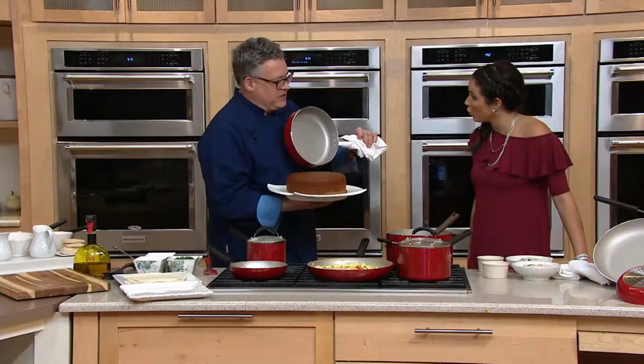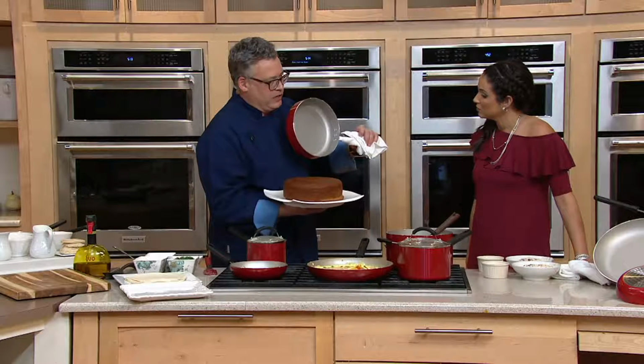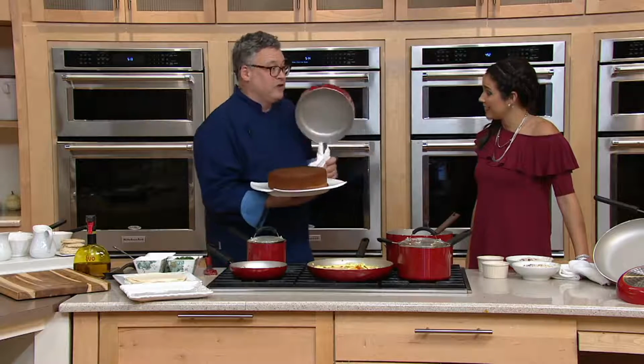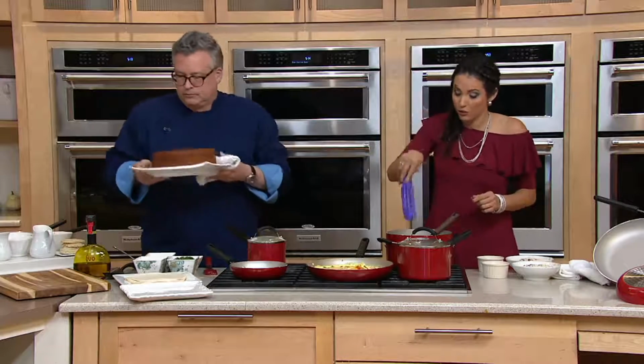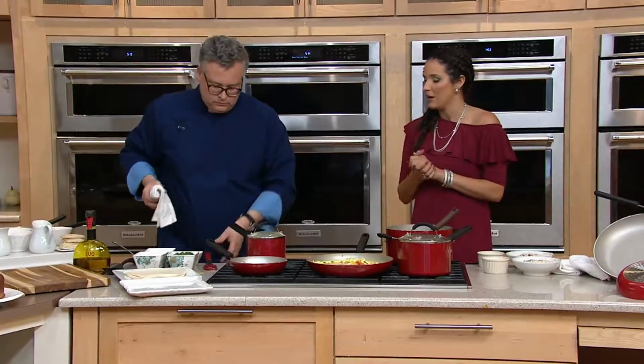You didn't use oil or butter, no nonstick spray in there. We just went ahead and baked it in the oven at 350 right in this very pan. And that just popped right out. Exactly. And that's a wonderful thing. If you get a little something in the edge, you use your little spurtle to break up the crust or the cheese that might be on the edge.